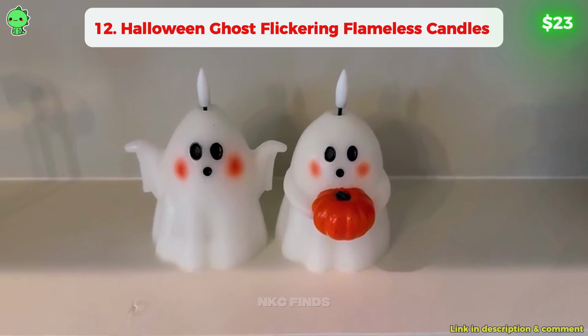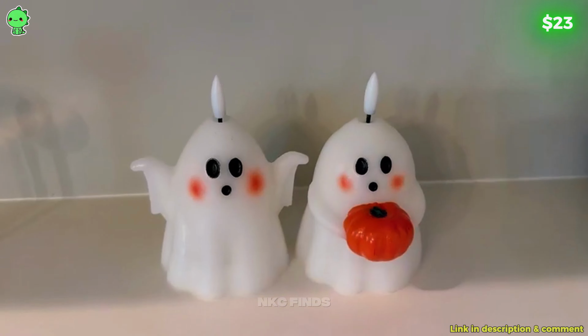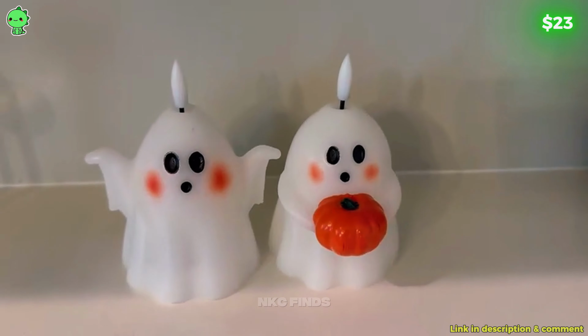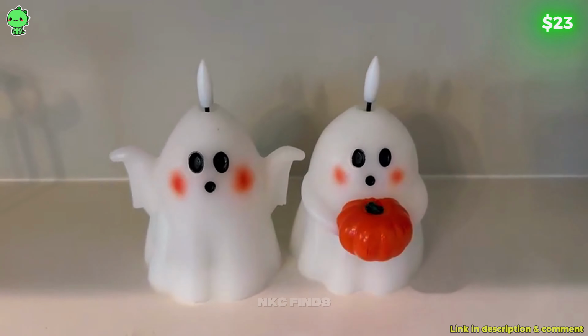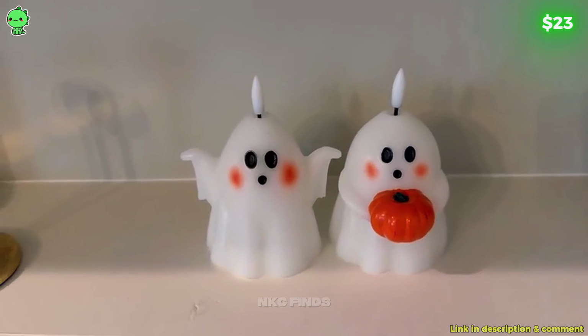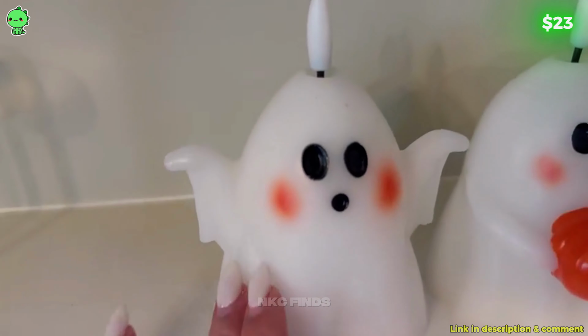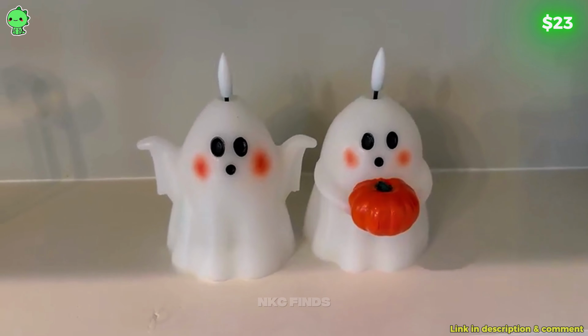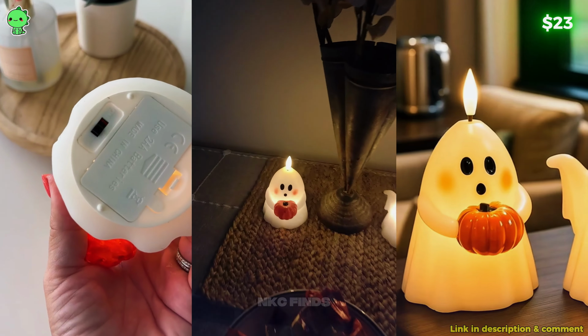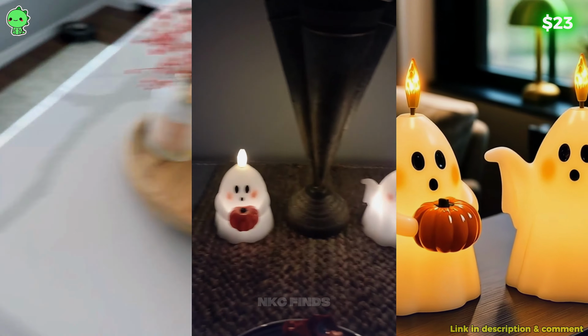Halloween Ghost Flickering Flameless Candles. Amazon Halloween decor you need this year. These Halloween Ghost Flickering Flameless Candles are the cutest way to add spooky vibes without the mess. Sick of real candles dripping wax or being unsafe around kids and pets? These are battery-powered, made of real wax, and glow with a cozy flicker. Plus, they come in an adorable smiling ghost design. They even have a built-in 6-hour timer, so you just set it and forget it. Perfect for windows, mantles, or your Halloween table.